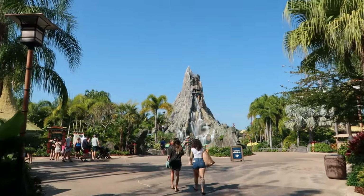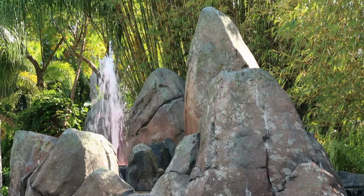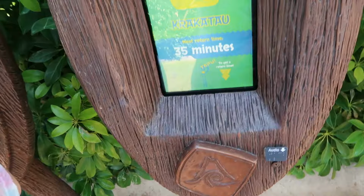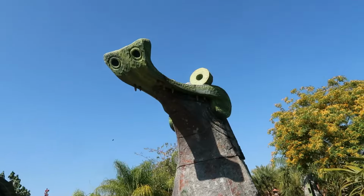Well, hello from Volcano Bay. It is a water park day. Yes. And who doesn't love a water park? So we've got here early. We've checked into, what's it called? Krakatau Aquacoaster. Krakatau Aquacoaster. And that's pretty much it.